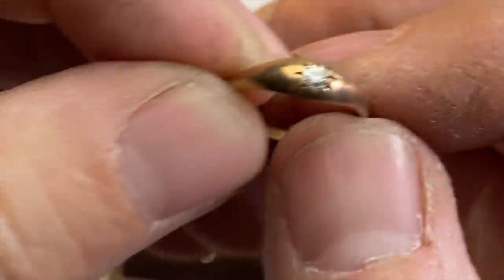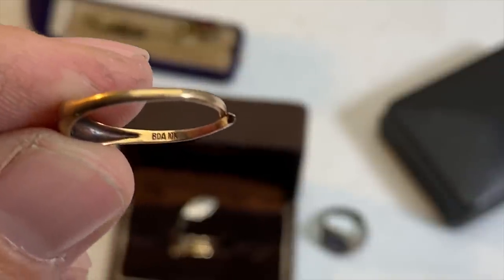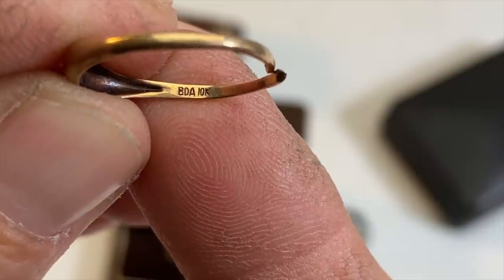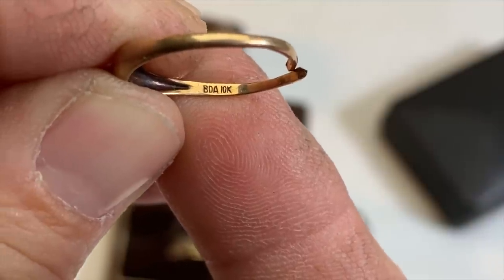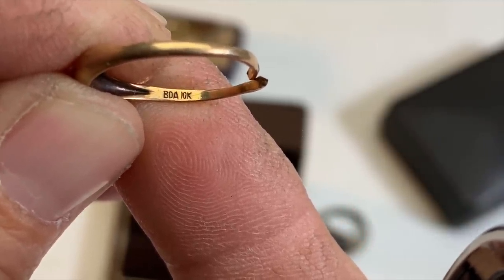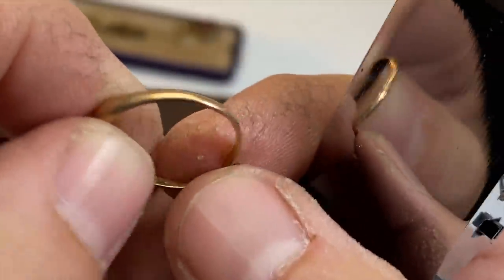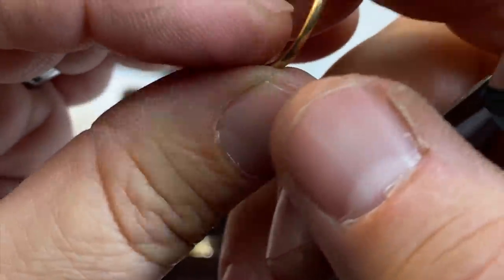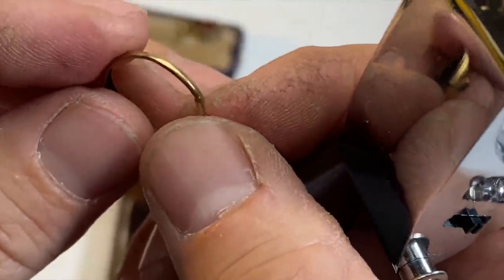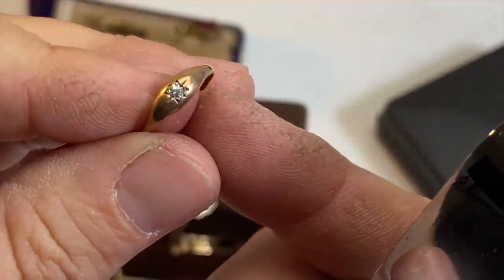All right, look at this one. It's kind of nice, right, with the little diamond in it. That's got some markings. Can you read that? That says BOA or BDA, 10K. And I think that's either the initials of the maker or of the owner. I read that sometimes they put the owner's initials inside these older rings, and that would make this probably a vintage piece. And it looks like it's broken. I don't think it's meant to go like that, you know, for making it smaller. I think the piece was actually just broken. That's a 10K piece. It could be fixed, but more than likely that's just a scrap gold piece at this point.